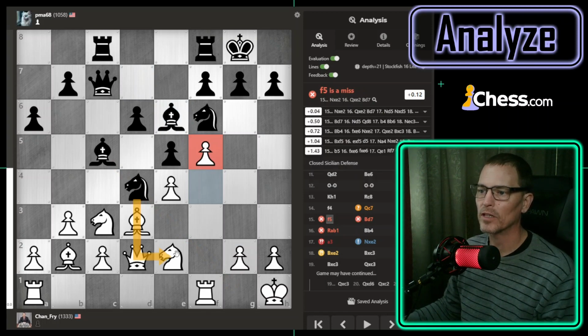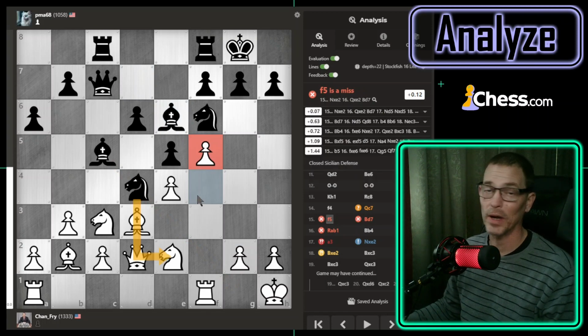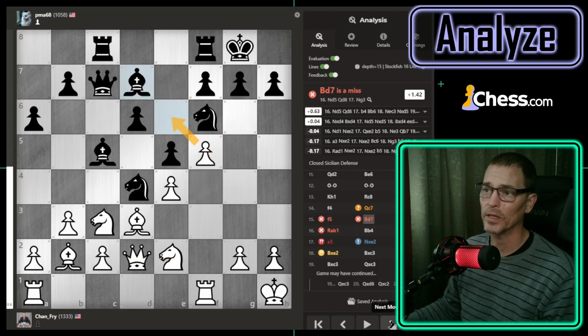Wait, why? It's their best move to take this knight. Okay, well, I would have done the same thing my opponent did here, which is get the bishop out of danger.